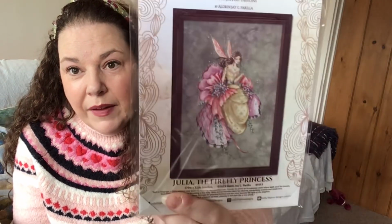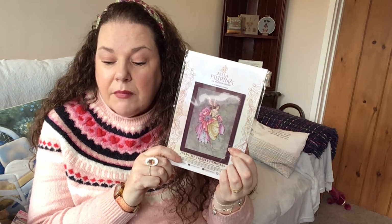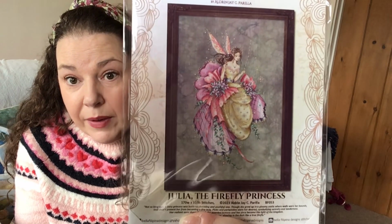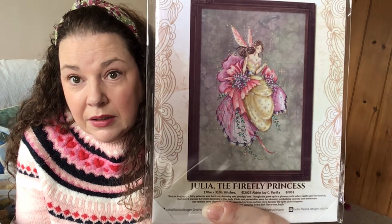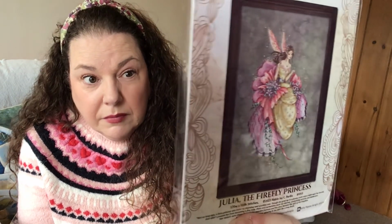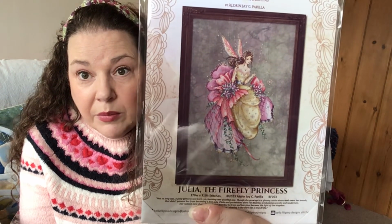But I love that fabric. What I might do is take this along with me when we go to the knitting and stitching show in Harrogate in November, and I can take it to Sparkly's and get some hand-dyed fabric. You can see it in person. So sort of September, October, I might open this and kit it up with threads.